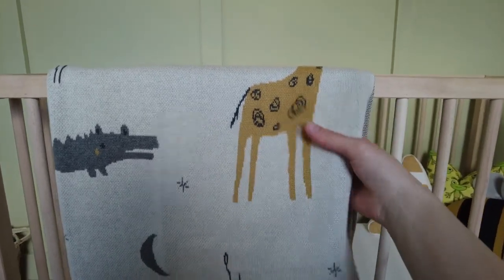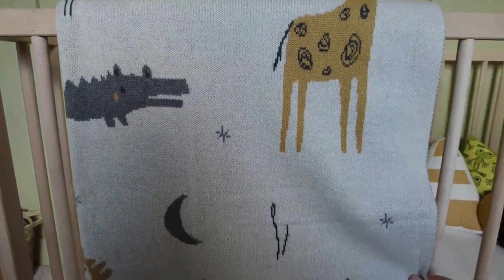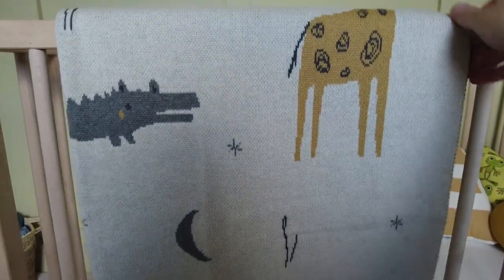I chose it just for the colours. I love this mustardy colour on the giraffe and the lion, and the greys fit in nicely with the grey accessories in his room already. So I thought that was a very nice little addition.